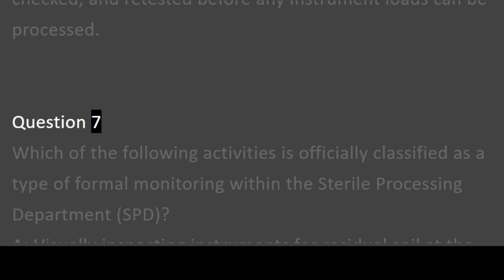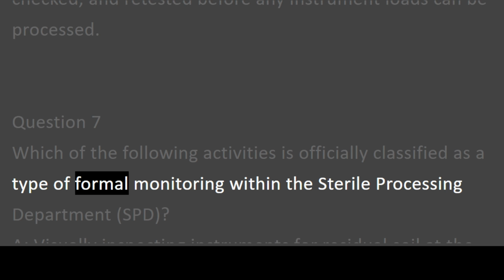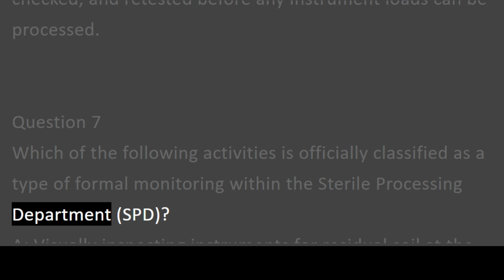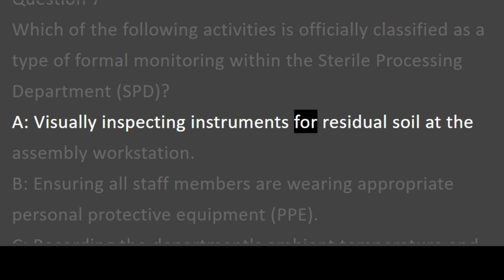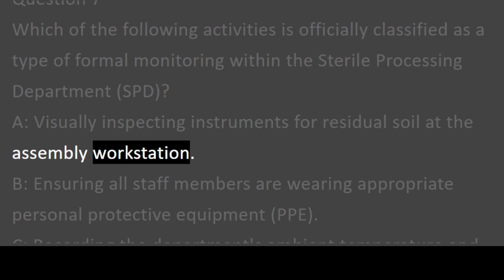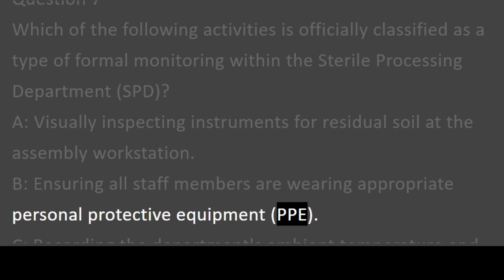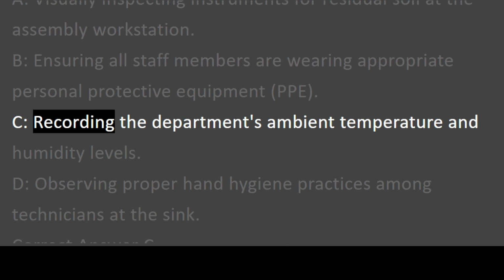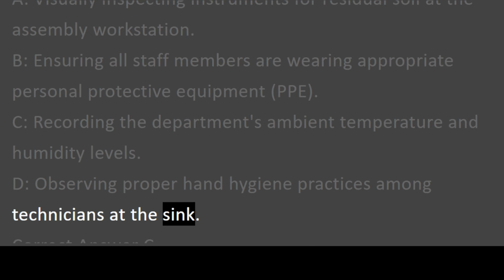Question 7. Which of the following activities is officially classified as a type of formal monitoring within the Sterile Processing Department, SPD? A. Visually inspecting instruments for residual soil at the assembly workstation. B. Ensuring all staff members are wearing appropriate personal protective equipment, PPE. C. Recording the department's ambient temperature and humidity levels. D. Observing proper hand hygiene practices among technicians at the sink.